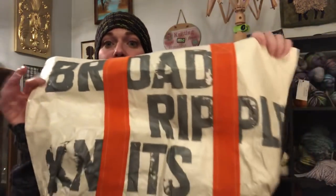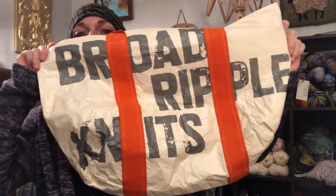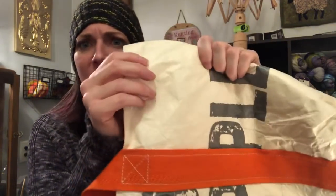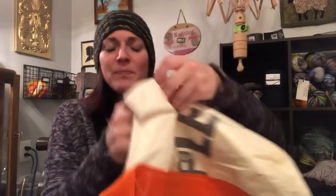While she was ringing me up, she then presents this bag. Broad Ripple Knits. You guys, it's made out of Tyvek, which is like a recycled material. So it's really weird. I can't even really explain it to you. You have to feel it. But the straps are not that. And then the inside of the bag, it's reversible. The bag is $40, but the bag is awesome.